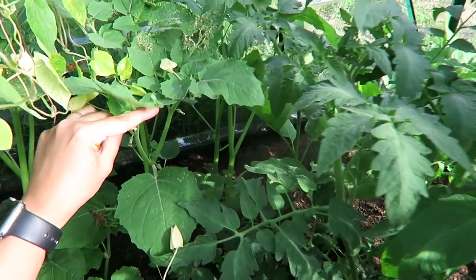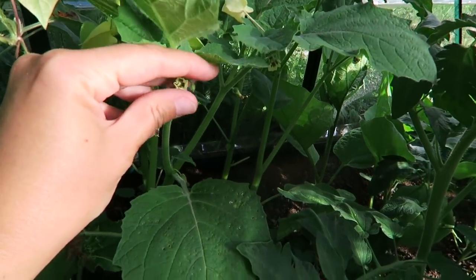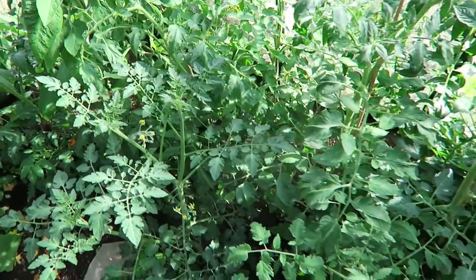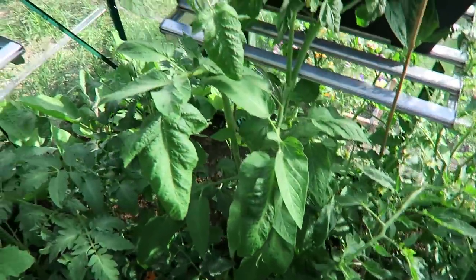These have tiny flowers, so these are going to be producing whatever it is they're producing. I don't know what ground cherries are, we'll see. They assured us it was edible. Doesn't mean it'll taste good, but yes. I think it's kind of like tomato-like.